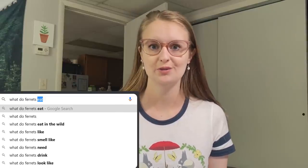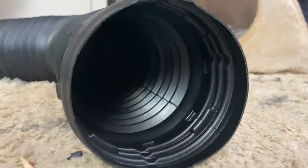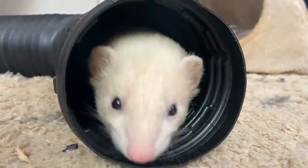The next one, what do ferrets like? This varies depending on the ferret, of course. They all have different things that they like. I find that a lot of ferrets enjoy playing in tunnels and tubes. They like cat wand toys to chase around. Sometimes they like belly rubs and head scratches. Some of them really like to play certain games. Many ferrets love to play outside safely. They love to dig in soils and explore in the forest.